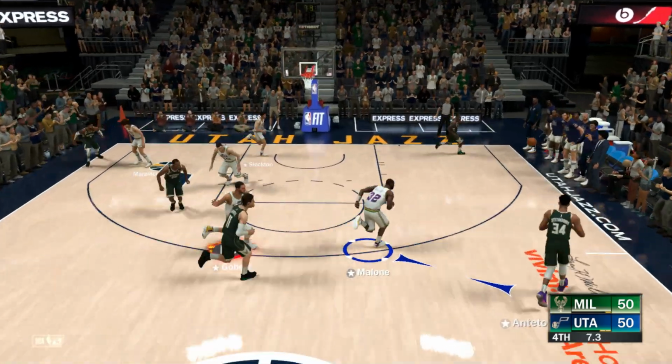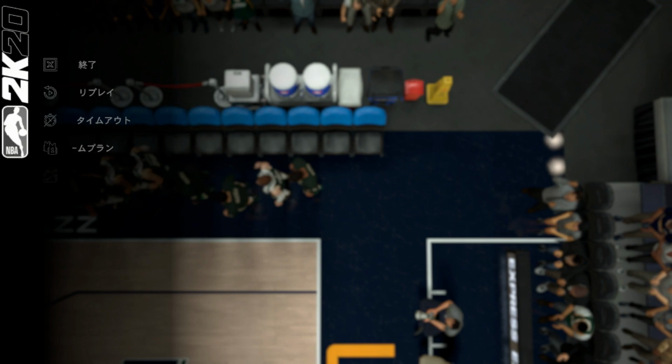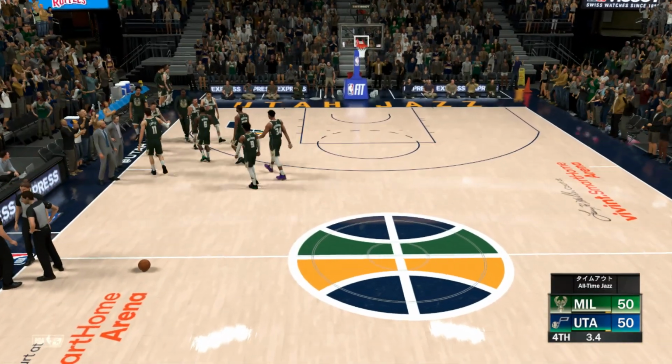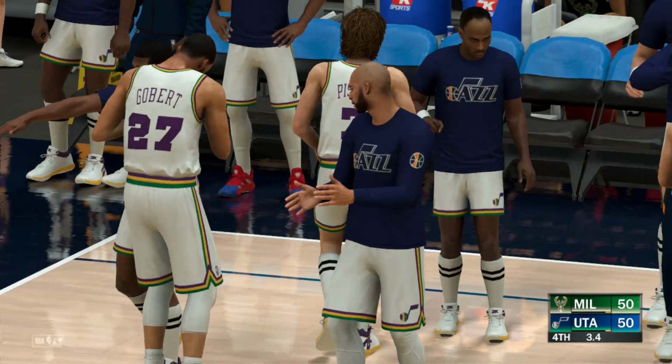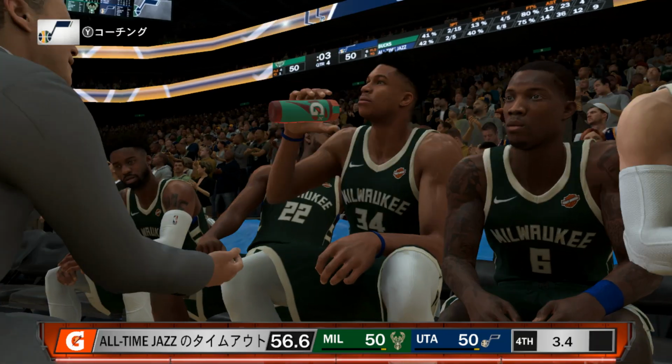9 seconds left to play here in the 4th. And the wide open shot from Bledsoe. Can't get the 3 to fall. Utah calls timeout. The score knotted at 50. 3 seconds left to play in the final quarter.